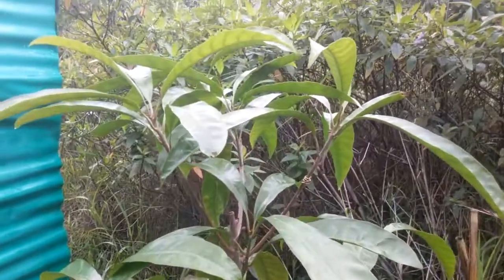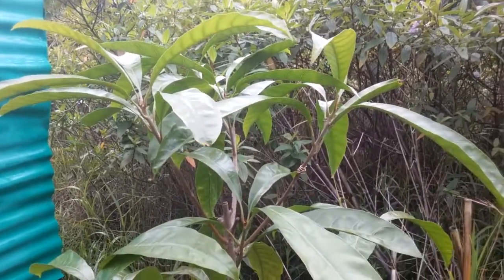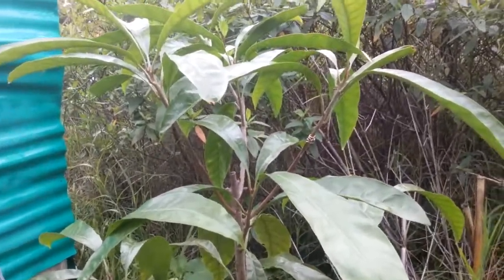Anyway, that's it for our plant haul today. Really excited about all these new plants, and we'll put them in the ground.